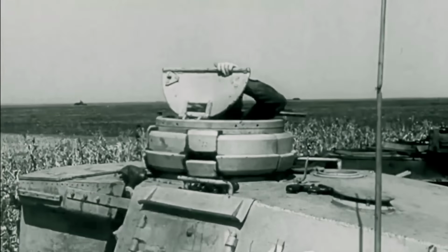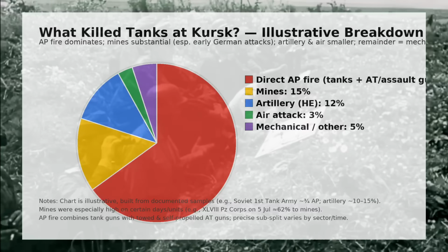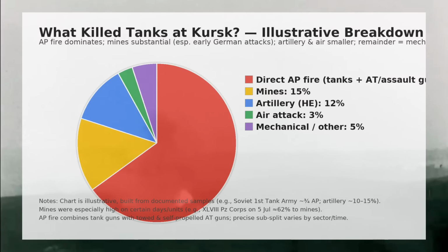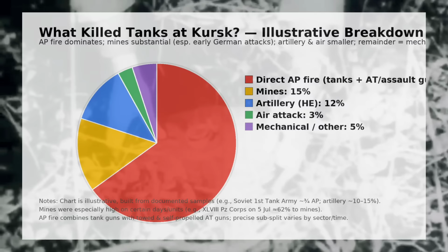So, if we sketch the Kursk cause of death chart honestly, it looks like this. A big, dominant slice for direct AP fire, all guns combined. In the Soviet 1st Tank Army sample, that's on the order of three-quarters of losses. A substantial slice for mines, especially on the German side in the opening assaults, where in some corps on some days they account for more than half of the tanks knocked out or disabled.